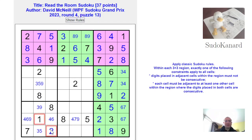And 1 and 2 are not neighbors, so this is a non-consecutive region. So that this is not a 9. And now this is a consecutive region. So 1 will be next to the 2, and because of this one, the 9 goes there. Let's look at this region again. That's not a 6 next to the 7. That's not a 4.